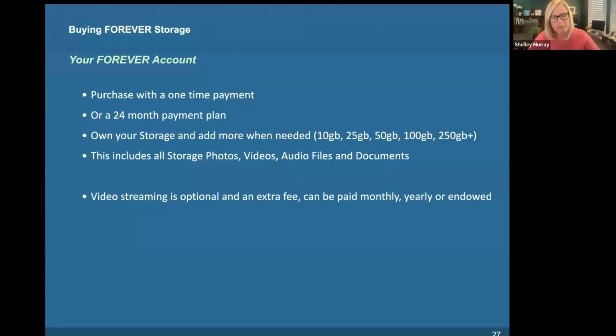So I'll tell you, if you're going to endow it, make sure you get that on like a 30% or 40% off sale price. It's about $1,000. But that is a one-time payment that you always have video streaming now and for future generations. And it is something that I believe is very important. And I make sure that my clients make that investment because I want to be sure that they are able to have video streaming for future generations to be able to watch the videos within their account.